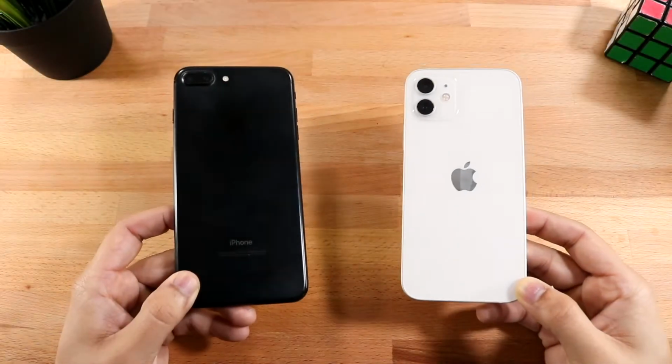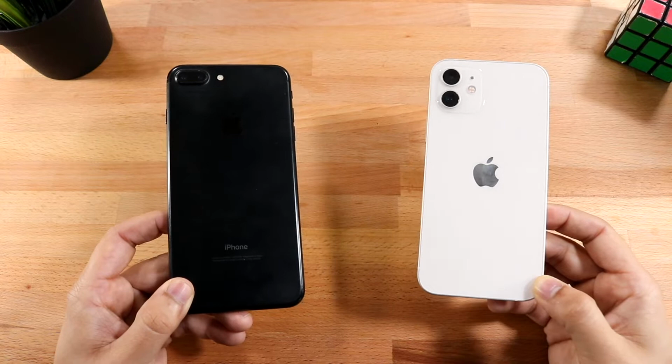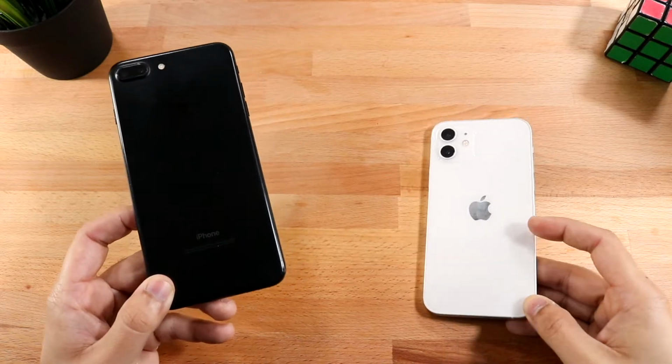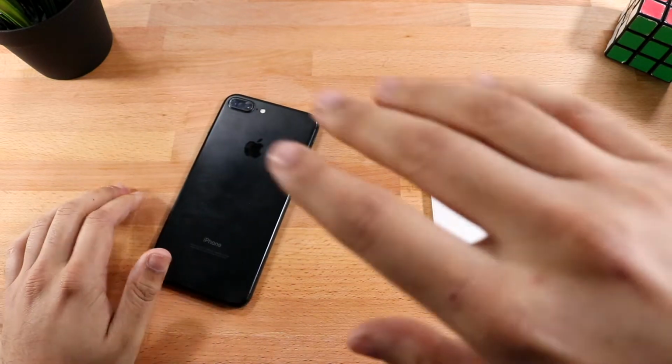Let's go and hit on the performance now. The iPhone 12 has that Apple A14 Bionic chip with 4 gigabytes of RAM. The iPhone 7 Plus has that Apple A10 Fusion chip inside of it with 3 gigabytes of RAM, the first iPhone to actually bring 3 gigs. So let's go and see which one is the faster one between both of these.